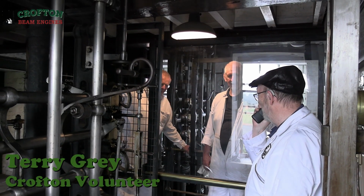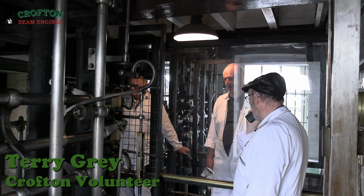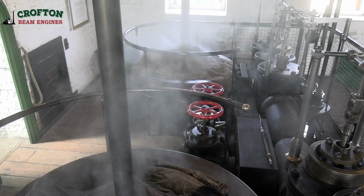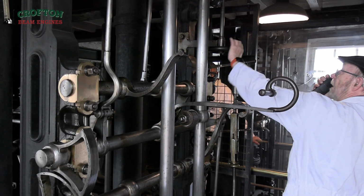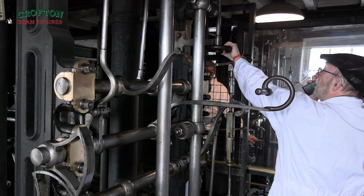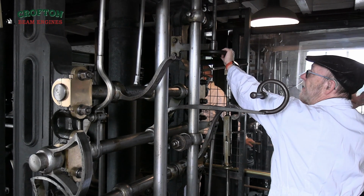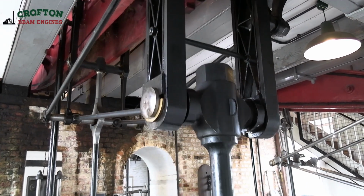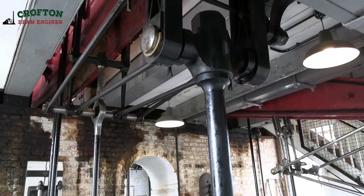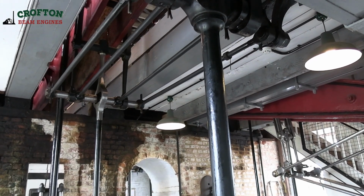Number 1 here. Stand by to start number 1 engine. Stand by to start number 1. Chocks out number 1, please. Chocks out number 1. Keep going. As the steam begins to flow, the giant engines begin to stir into life from their slumber, to wake up the whole building.